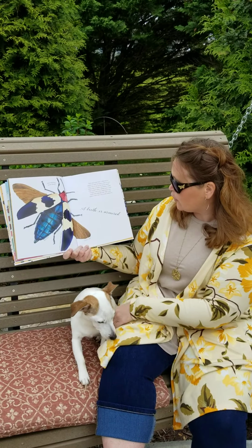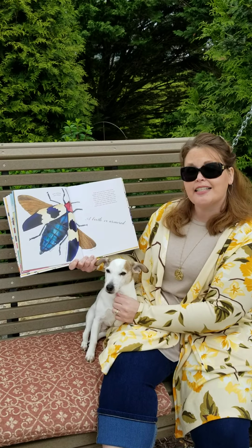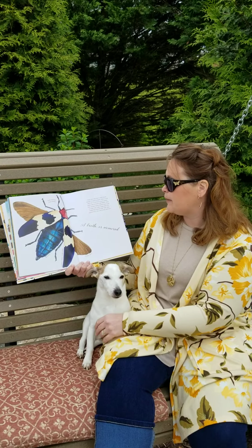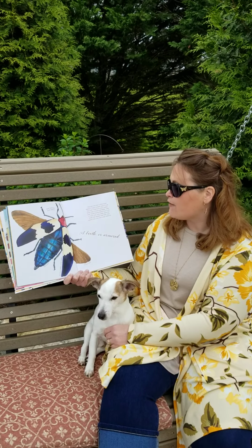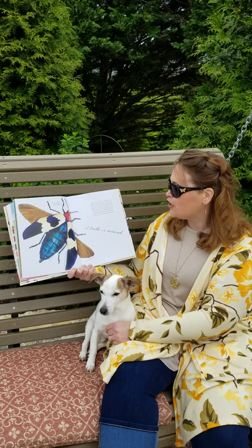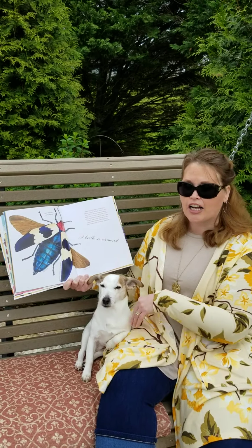A beetle is armored. There are more than 1 million known species of insects on Earth, which is more than half of all known animal species. Nearly half of insects are beetles. Unlike other winged insects, beetles have a pair of hard outer wings called elytra that shield their delicate inner flight wings against heat, rain, and hungry predators.